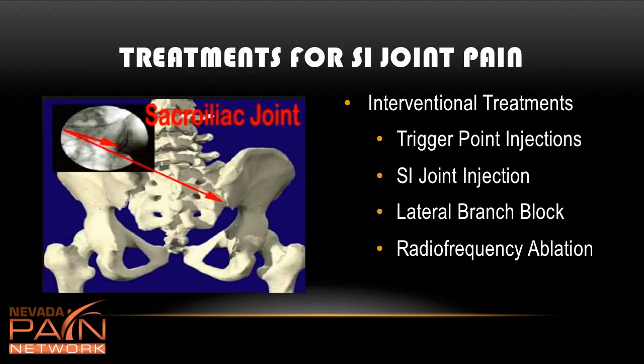Now we come to the interventional treatments. The first one is trigger point injections. These are small little needles that go through the skin around the back, and they can ease spasms and aching nicely. SI joint injection is basically just a steroid injection into the joint.